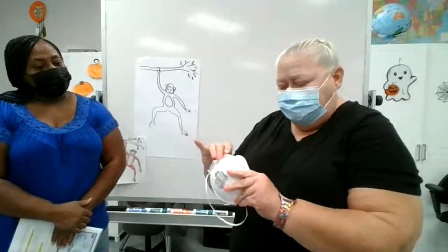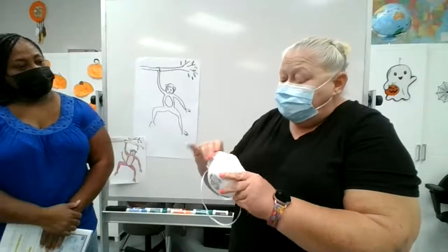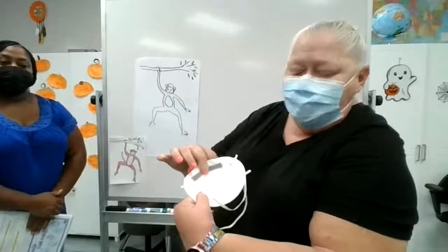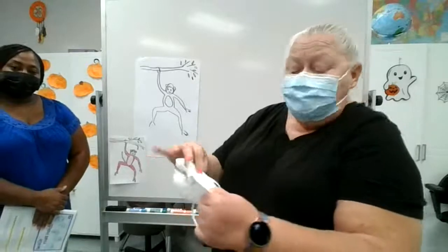So the N95 mask, if you look at it closely, you see it's actually a couple of thick layers of paper. I see three layers. One of them might be even more filtery. There's a piece of metal. You might go, metal, what's that for? And I'll show you. And in case you're thinking, oh, that metal's going to hurt me, there's a little foam behind it. So it won't hurt you.